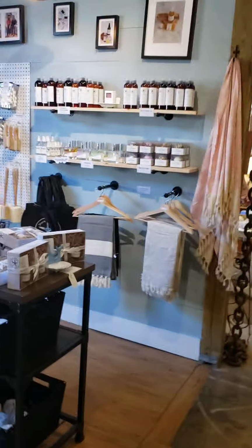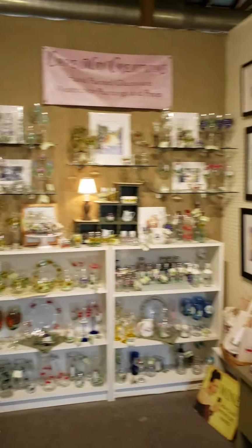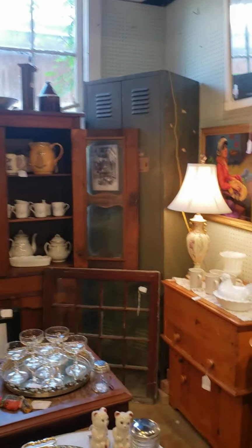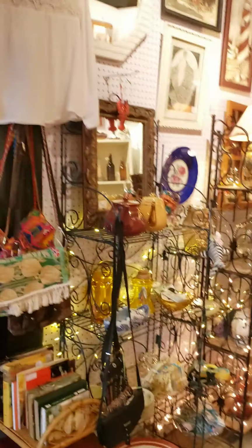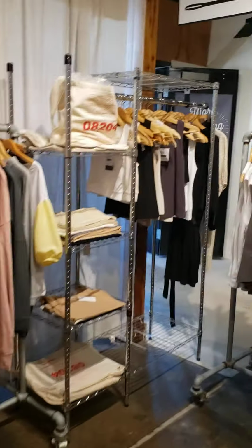Look at this. It goes on and on and on. Oh, this just makes me feel so happy. So happy. Shore soaps and candles. Cape May Creations. Aren't these amazing? Look at this. And then they've got more antique dealers with American primitive furniture. That's terrific. This is like a Christmas fantasy in here. Who doesn't want an anchor beach bag for the beach? Exactly. It's so great here.